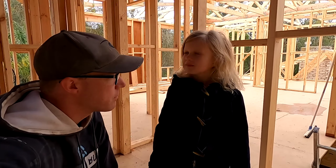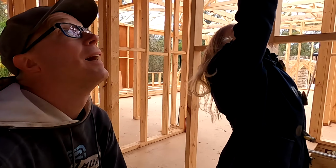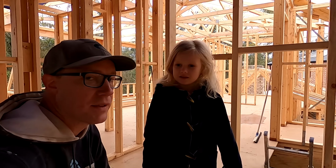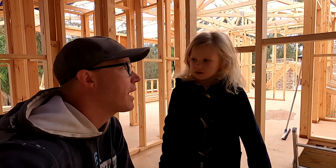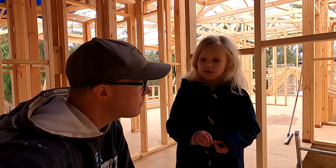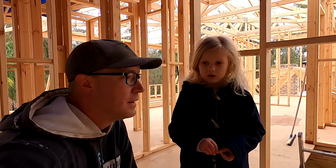And you had a question about the roof. What was your question? Why is there lots of writing on the roof? Now there's lots of writing on the roof because all of the roof trusses, I found this out, have letters and numbers on them because you get instructions. And the instructions tell you how to put it all together.